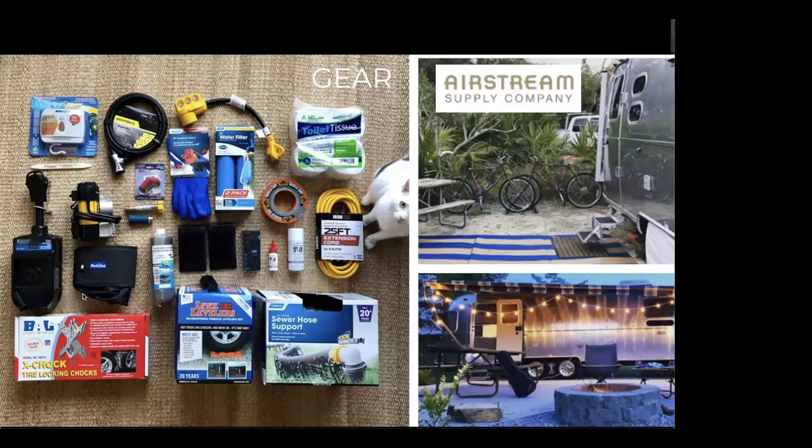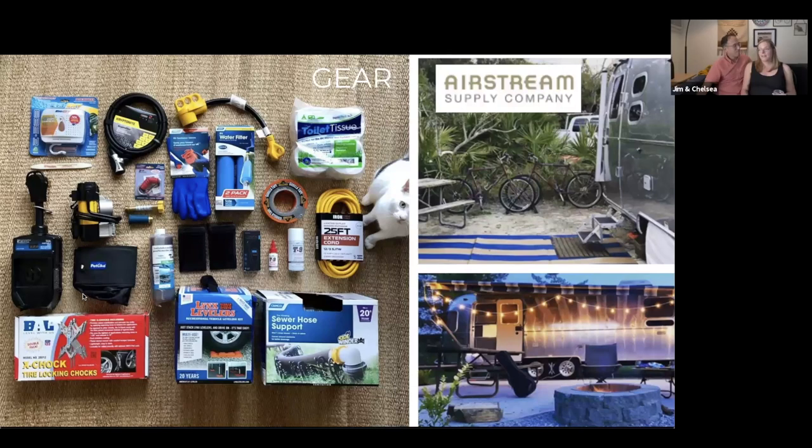Yeah. A quick question on leveling, a follow-up here. How easy is it to level? I'm sure the first time you did it, maybe a little bit daunting, but when you pull into a campground now and you need to do it, walk us through what that's like. Wow. I mean, compared to the first time we did it to the very last, really, really quick.